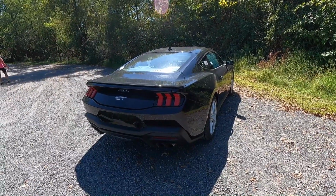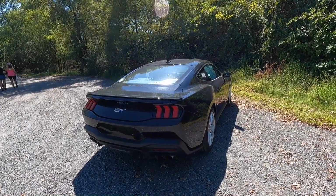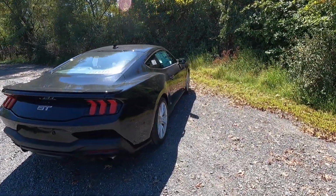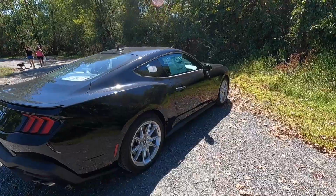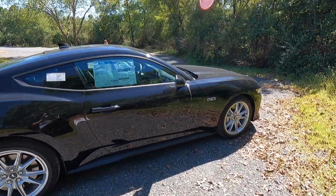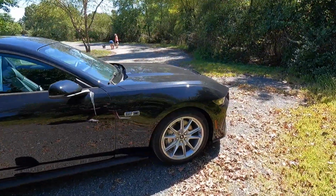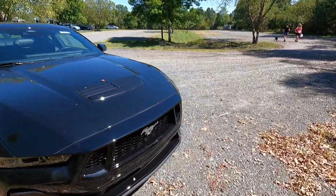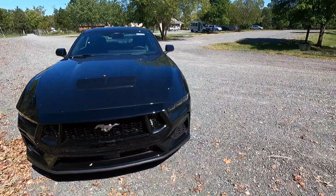So yeah, you want the sportier driving experience, but you don't want to shell out all the extra money of the Dark Horse. Again, you might want to look into getting the GT Performance package because it makes the driving experience just a little bit better, a little bit more sporty, and it's going to handle a little bit better on the back roads as well. It might be a little bit quicker because you also get a different axle ratio, which is going to make it just a little bit quicker, but maybe a little bit slower top end speed wise.